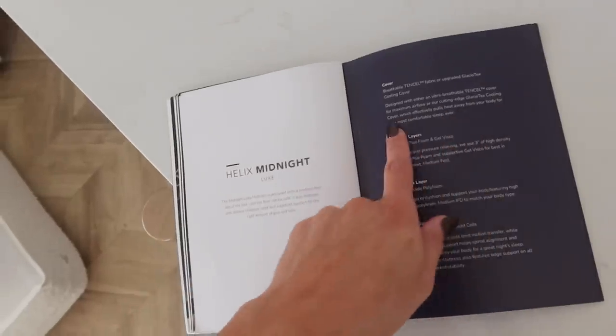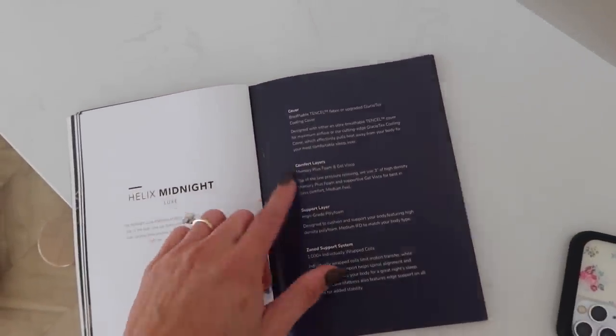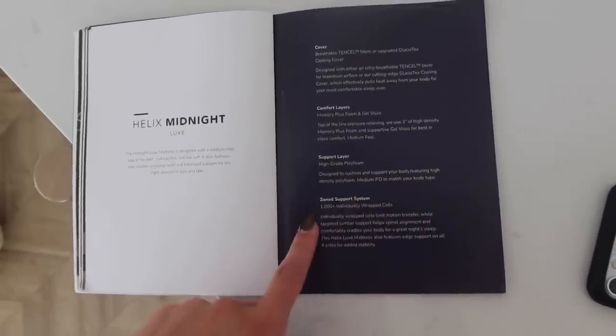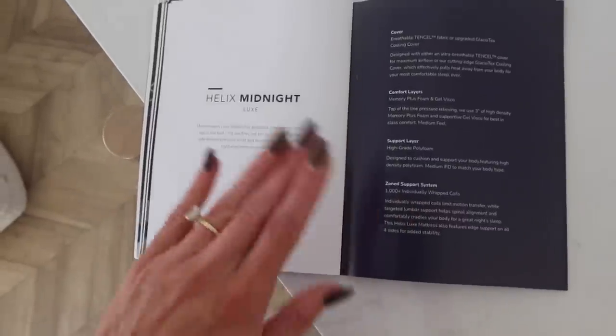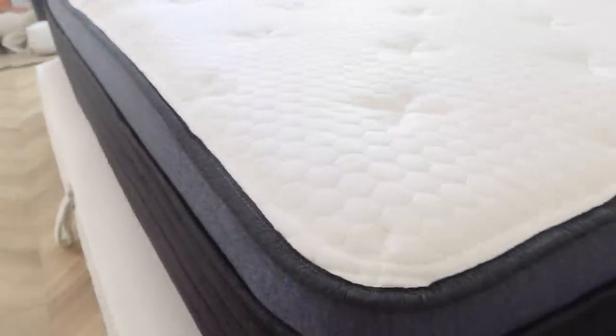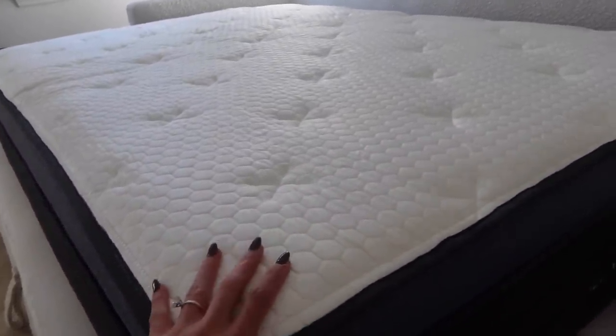So it basically says that it effectively pulls away heat, and it has memory foam plus the gel. And then I got the medium so that it's designed to match any body type. Yeah, I'm really excited. There's coils in these beds too. It's not just a big slab of memory foam. So I'm very excited. Here is what it looks like without any bedding or anything on it. I can't get over this cooling topper.